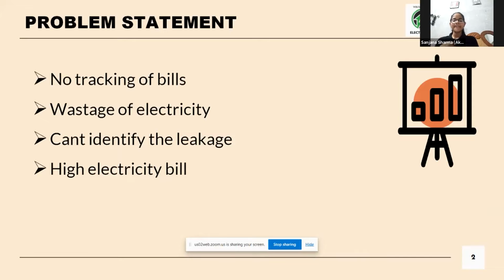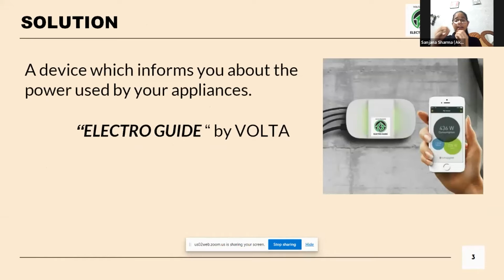One problem that we majorly identify is that in many households, bills are sometimes very high, and we cannot identify which appliance is consuming more energy or which is consuming very little. Seeing this, we came up with a solution. How about having a device that could detect how much electricity is actually being used by a particular device?